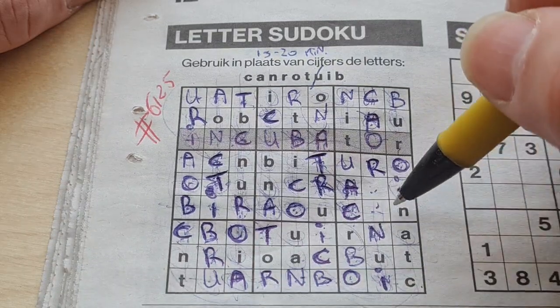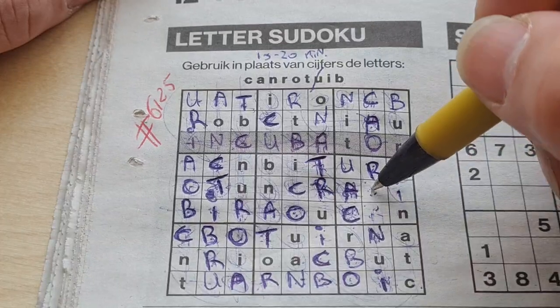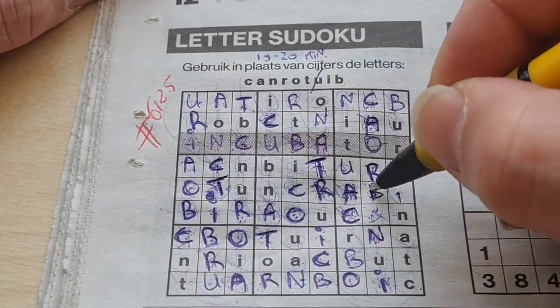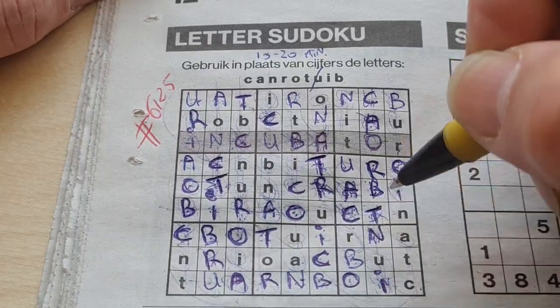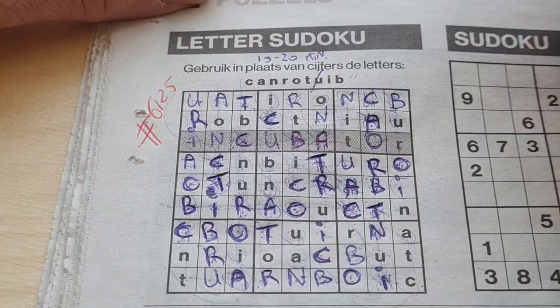Two final letters in this big square, B is missing and a T is missing. B and T. We have a B in this row, no B there. B should be here and the T goes there. Finished in 14 minutes, wow.